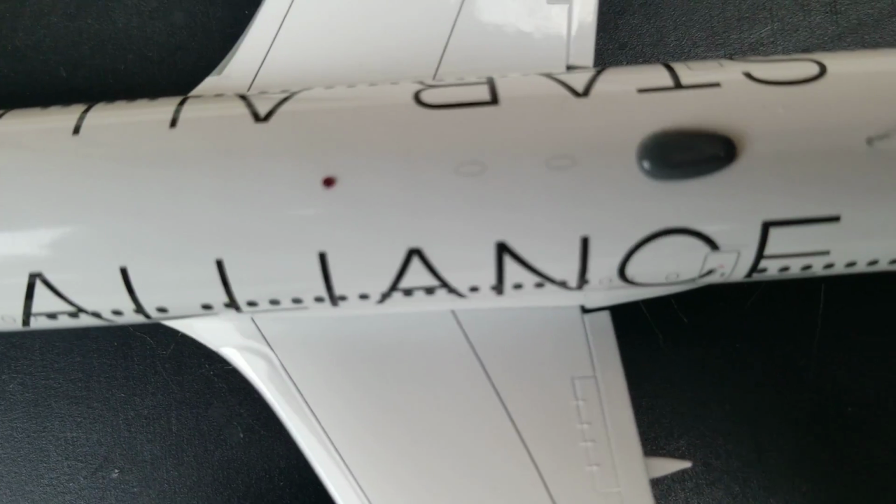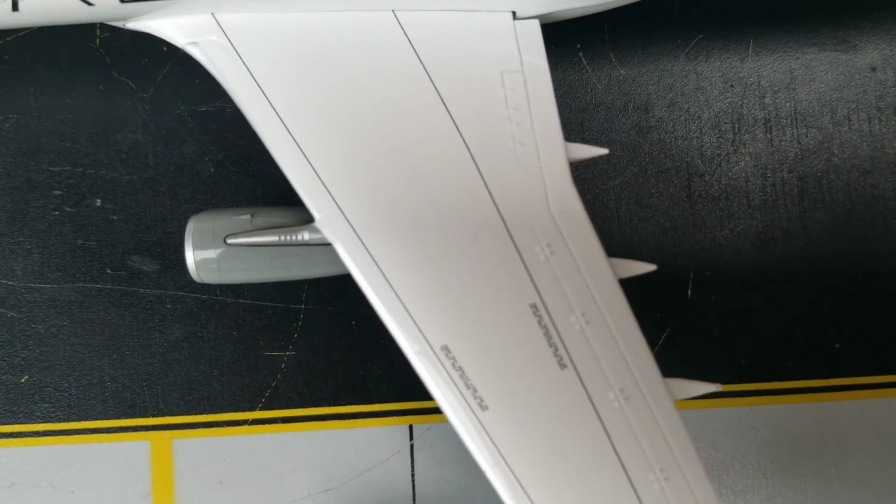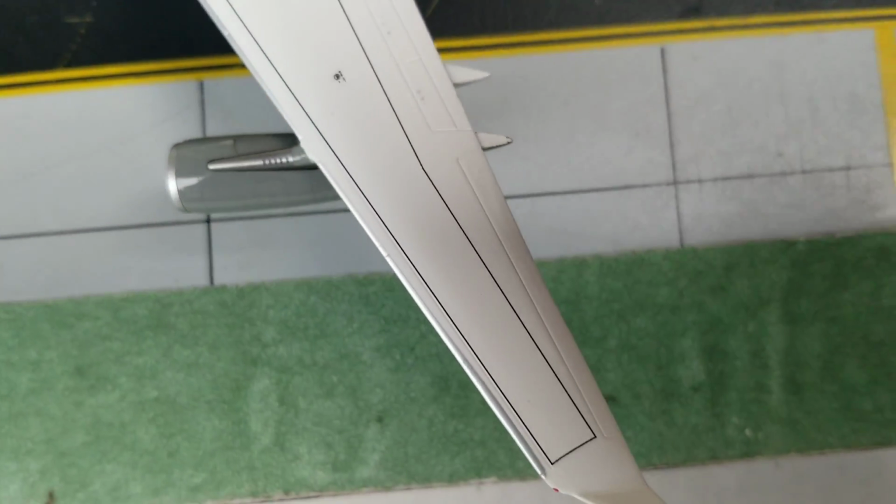Now let's check out this side here. No wing walkway over here, but you got the flaps, slats, aileron, spoilers, what have you. You see the warning information right there, as well as the engines. And then right in there, there's the fuel dump valve on this side of the aircraft, as well as the winglet on this side of the aircraft as well.